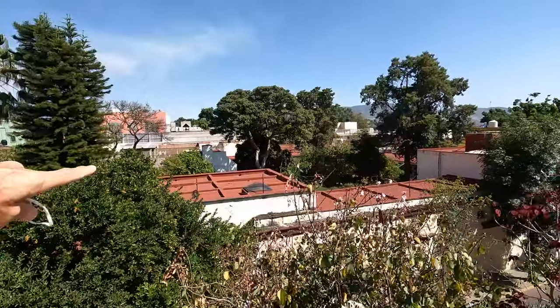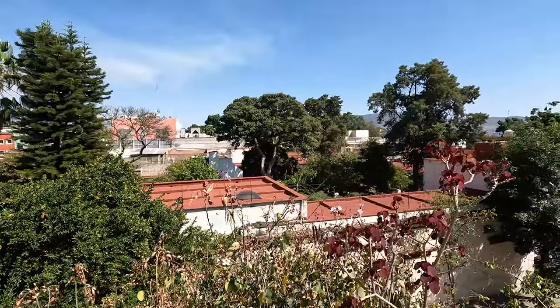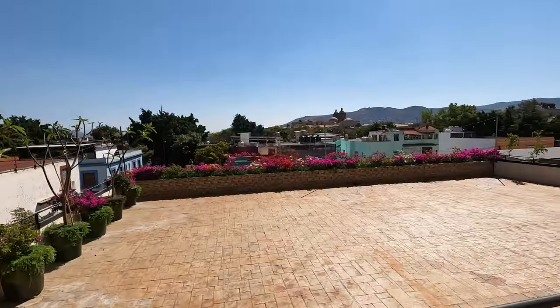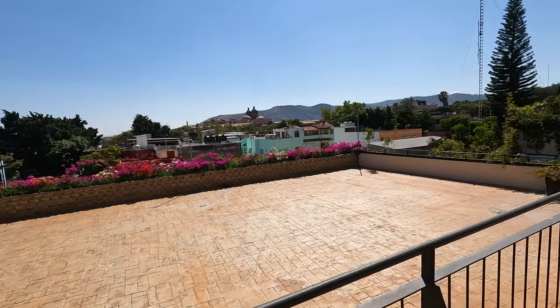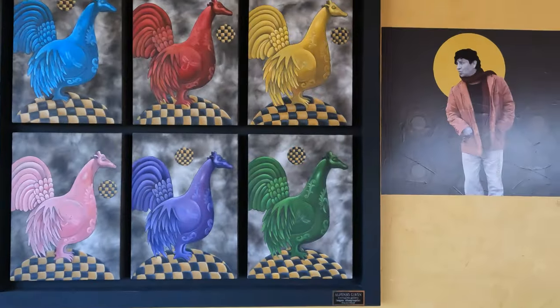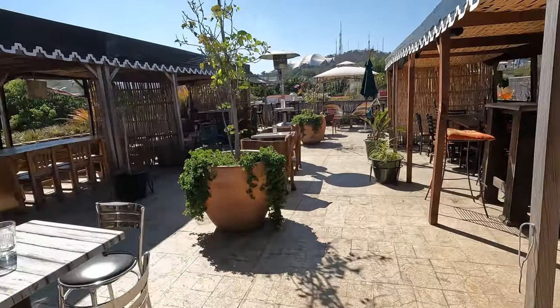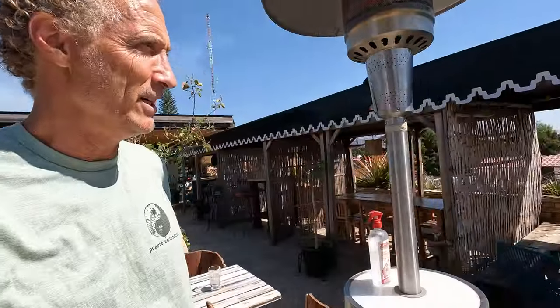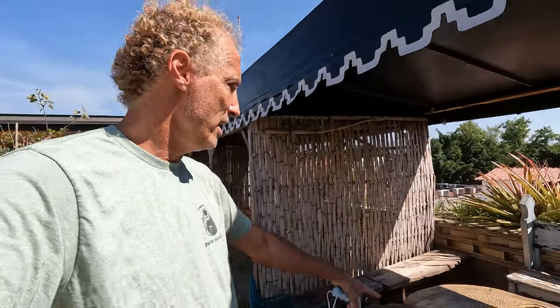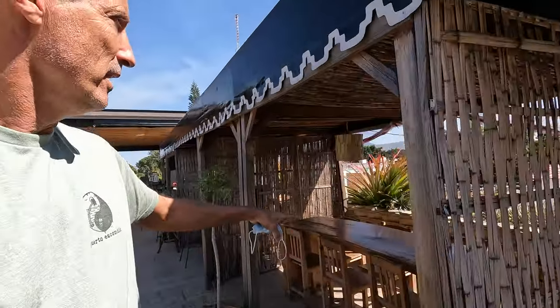Look at the size of this tree. Some of these trees along this road are gigantic. Santo Domingo Church. It's a beautiful bar up here. This is really nice that they have some shaded areas here, so even during the heat of the day, you could still come out here and get drinks or eat in a nice shaded area with a view.